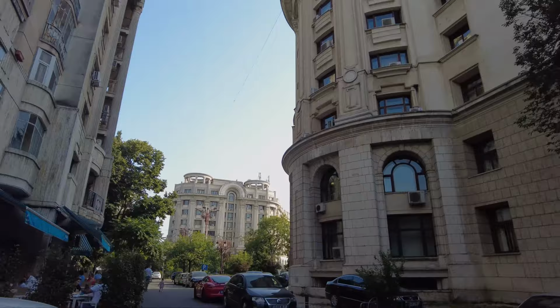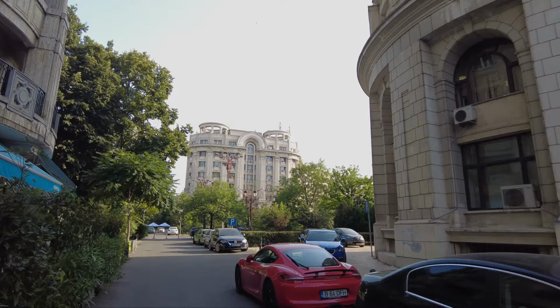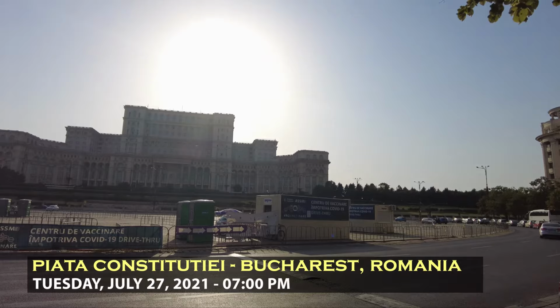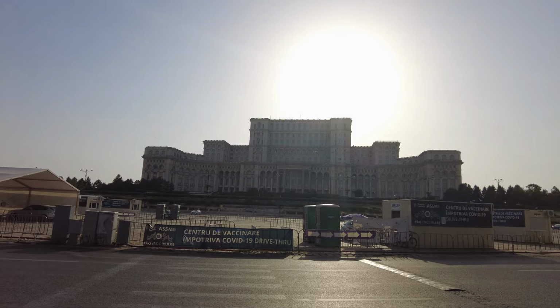I'm approaching the Palace of Parliament now in Constitution Square, which is pretty much the heart of Bucharest. Of course, I can't arrange a tour of the Parliament right now. It's 6:30 p.m. at this point. Well, this is it, the Palace of Parliament. It is almost entirely backlit right now with the setting sun in the west. So I will be back here tomorrow morning when the sun is in the east to try to get some great views of the building.